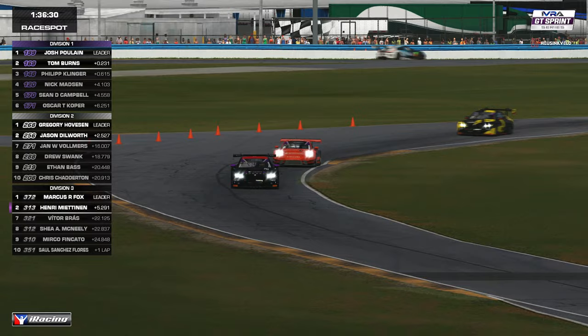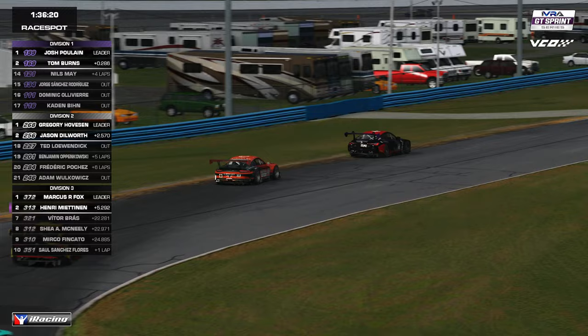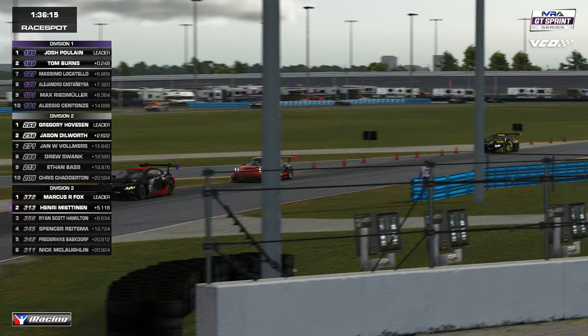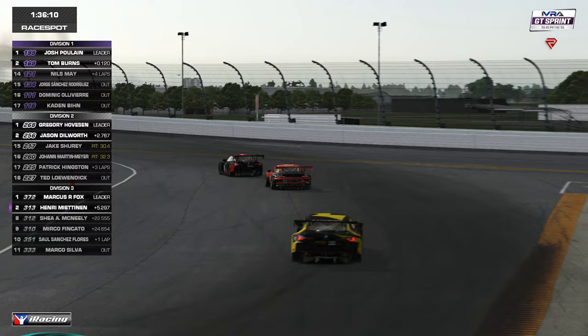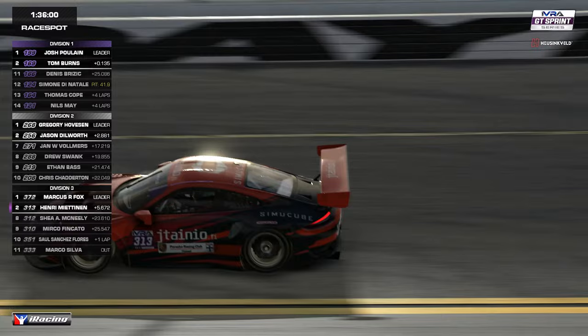Oscar Cooper with that slowdown through the bus stop, which he did serve quite extensively on the banking. Not the choice I would have made. Probably would have served it into turn one, because that's the least amount of time that you then lose. Cooper has dropped back to the third group now, headed by Locatello, who has very slightly pulled away from it again, coming out of turn two on the oval.